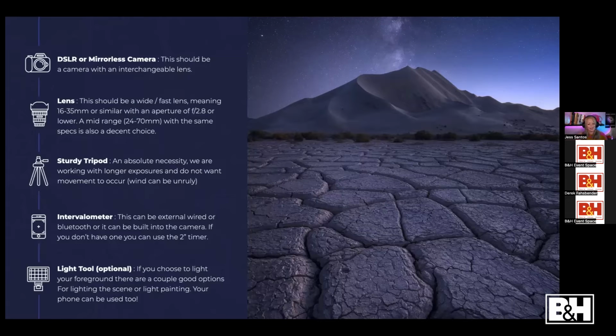And then lastly, a lighting tool, and this is optional, but if you're choosing to take single images, which again, we'll get into, and you don't want your foreground to just be silhouetted, a lighting tool is really helpful. They can light the scene, but you can also get creative with them and do some really cool stuff.